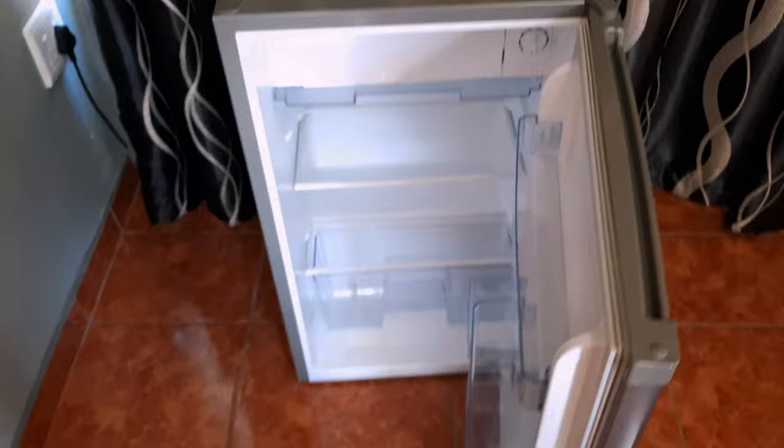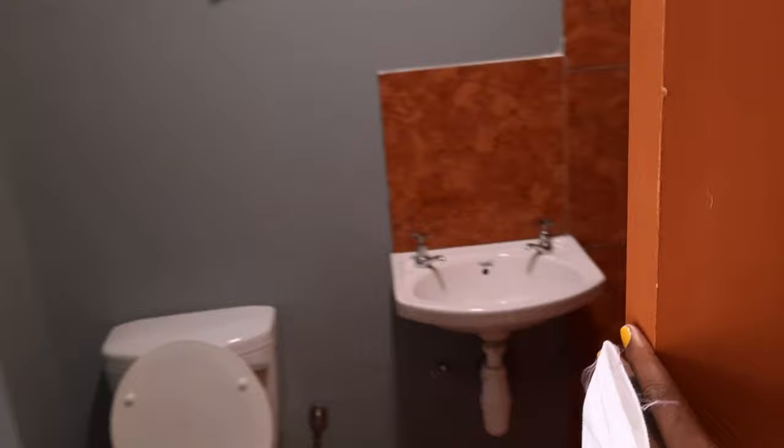Then over here at the bottom, we have a mini fridge to keep our food in. Currently empty because I didn't buy anything to go in there. And then we have this guy's side table over here. And then this door is the bathroom. Switching on the light for the bathroom. No, that was not the bathroom. Oh, yes, bathroom light. And this is the bathroom.